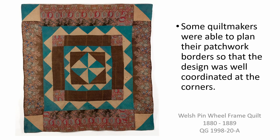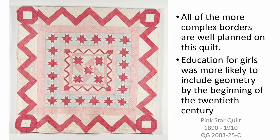However, some quilt makers were able to plan their patchwork borders so that the design was well coordinated at the corners. The maker of this Welsh pinwheel frame quilt was able to form both the inner and outer triangle borders perfectly, so that they met to form a large turquoise triangle at every corner. All of the more complex borders are well planned on this quilt, both the rows of little star blocks and the sawtooth inner and outer border.